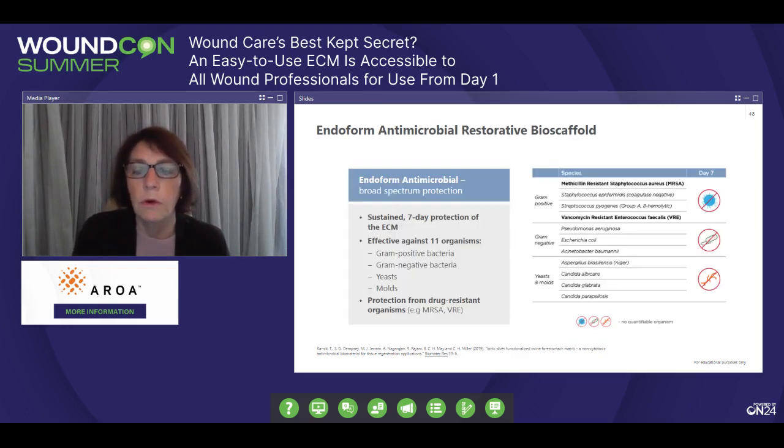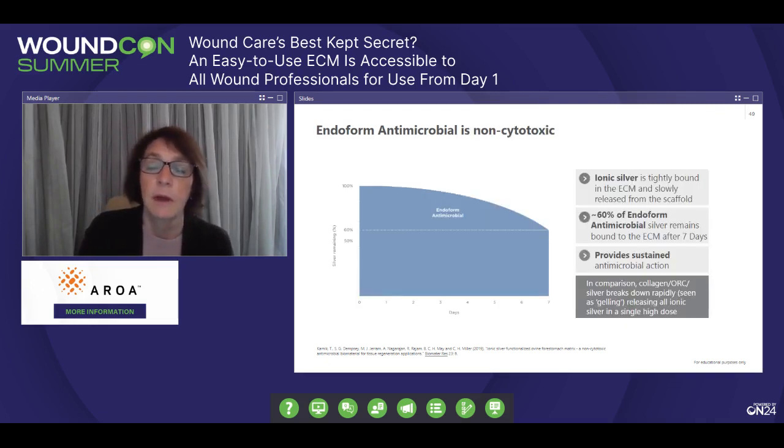Now, when you think about what kind of bugs might be in your wound, here's the data on that. It is effective against MRSA and VRE. And of course, we have our usual suspects, our Pseudomonas and our other yeasts and molds. And people don't really appreciate yeast and molds in the wound, but they are there. And if we did more PCR testing, I think we would be more attuned to this, but it does take care of those too. So that's a nice added benefit.